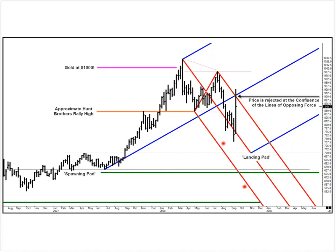Price comes up, and where does it get rejected? It gets rejected right at the confluence, the area where it crosses the downsloping upper parallel and the blue upsloping median line of what I think is the probable price. That also gives me some confidence about this blue median line that's drawn in space. I don't really have a CP of it yet, but I think this is important.